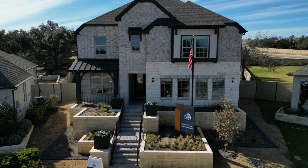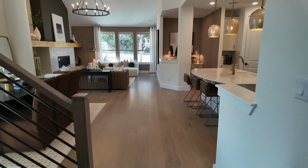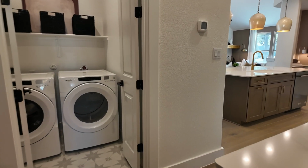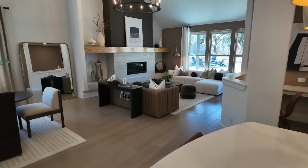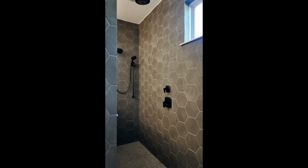At South Fork, you can find even more builders, including Pulte Homes. Pulte has several affordable options, with inventory homes priced from the low 500s to mid 600s, ranging from 1,900 to 2,850 square feet. They also have ground-up new construction options that allow for design center appointments, with base prices starting from $440,000 to $550,000.